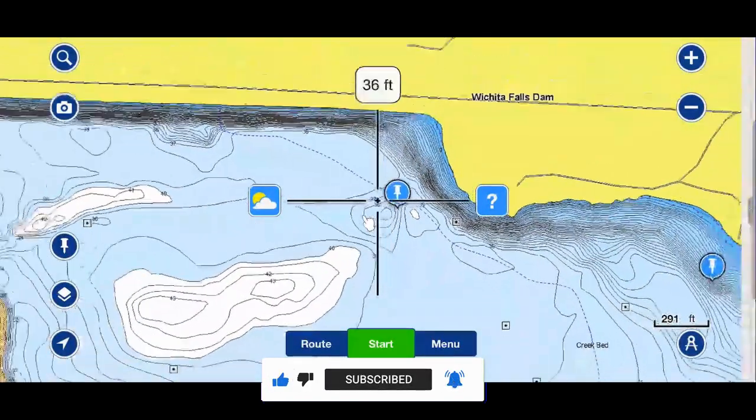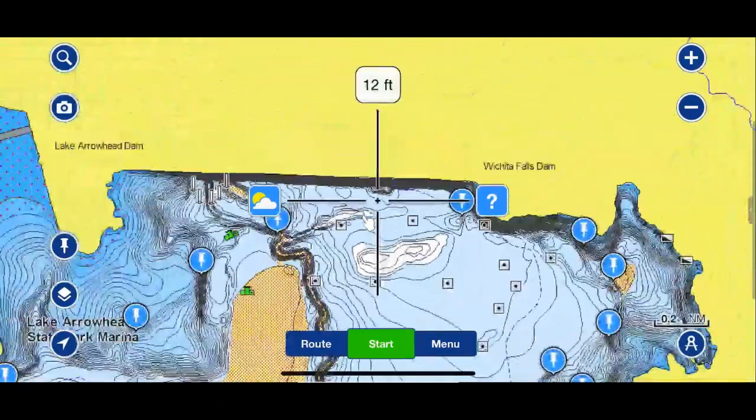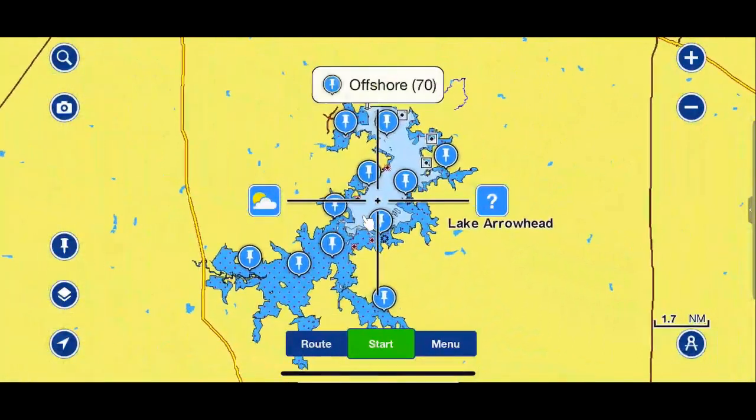We've got the creek bed that's right here with the big old drop going on. Something's going on right in this area, so I wanted you guys to go take a look at that. And that covers us for all the offshore stuff for Lake Arrowhead.